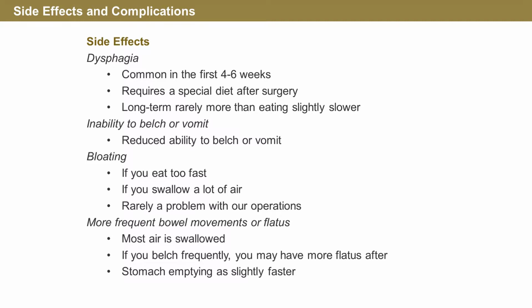Usually very easily managed by slowing down, taking smaller bites of food, washing things down well. Really common sense kind of things, and things frankly that most Americans need to do with their diet anyway. Now, in the first 4 to 6 weeks after surgery, you will notice a lot of swelling in and around your esophagus from the fundoplication. And we'll put you on a special diet where you start with liquids and gradually progress back to solid foods so that we ensure you don't get anything stuck, because we don't want you to heave or vomit and tear apart everything we've just worked so hard to reconstruct.